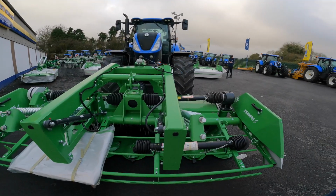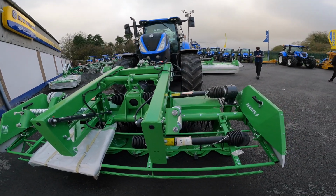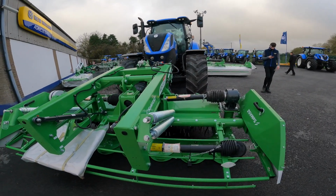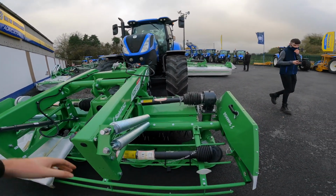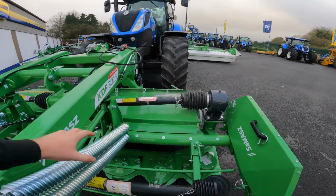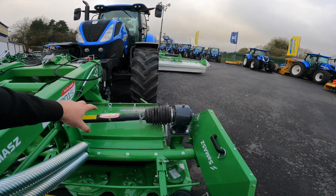Sprung from the front. So it's carried, instead of it being carried like you're pushing it, it's carried that you're pulling it. If you look, all the linkages holding the mower bed are all coming from the front. So instead of you pushing the mower, you're pulling the mower.